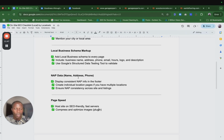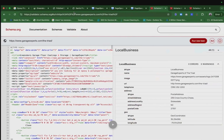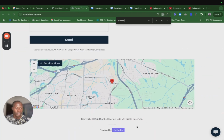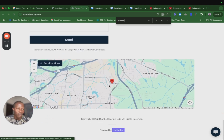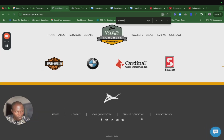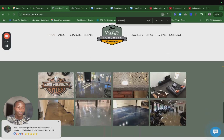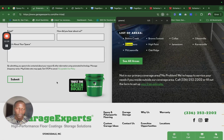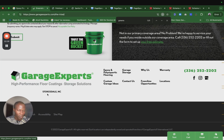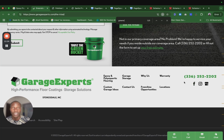Another thing you also want to include is the name, address, and phone number in the footer section. This is the footer section of your website. You want to have the name, address, and phone number right here in the footer. This one has it here, but it's not in the footer, so you want to have them in the footer. This website just has the phone number here. So you want to have it in the footer so Google can understand exactly what the page structure for a business profile looks like. This one has it. They have their name here, the location, and their phone number. So you want to model what's already working. You don't want to reinvent.